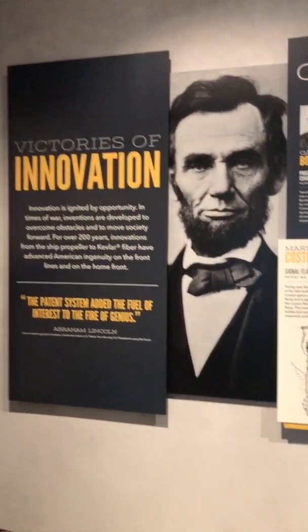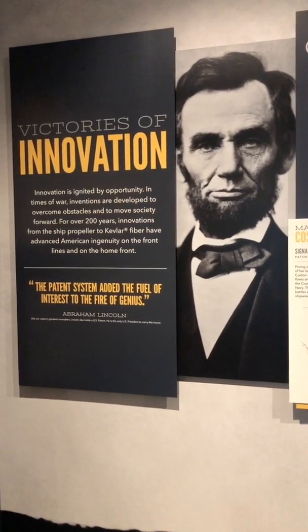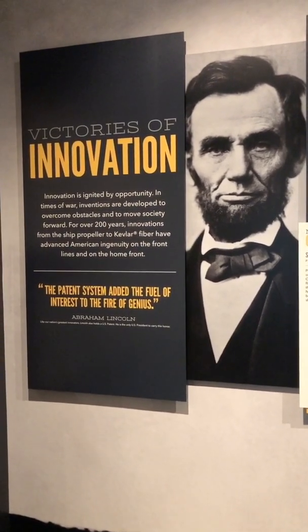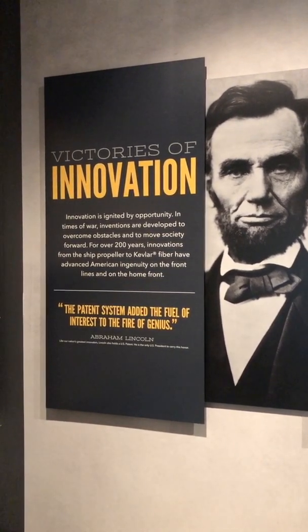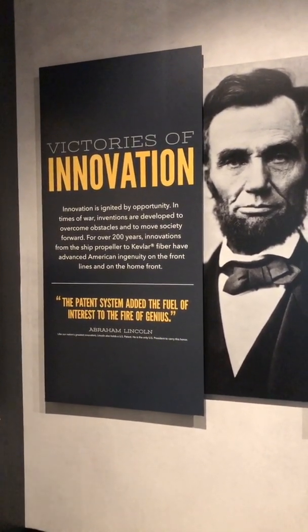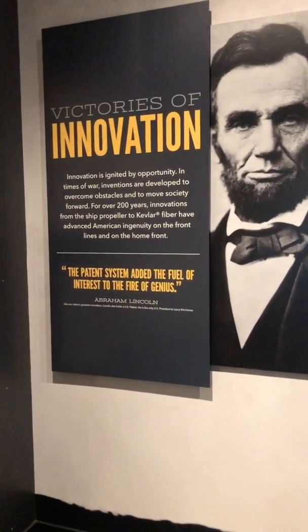It's a little known fact that Abraham Lincoln is the only U.S. president to also hold a patent. I didn't know that. He's the only one. Not Thomas Jefferson? No. A lot of people think Thomas Jefferson, but Thomas Jefferson was actually the first patent secretary, so he signed off on the patents, but he didn't hold any patent. Mind blown right there.